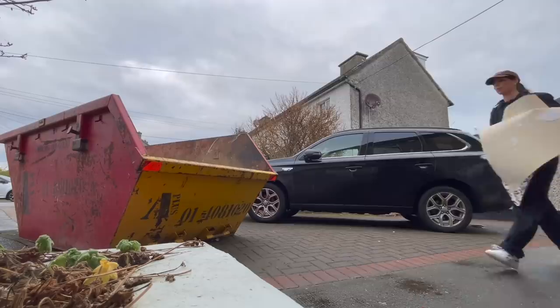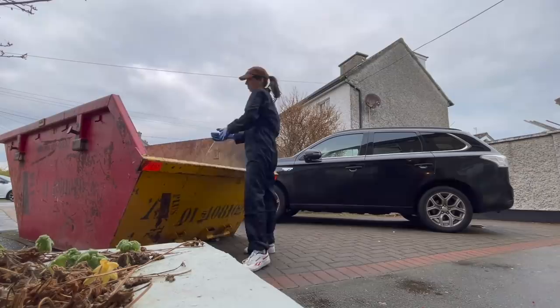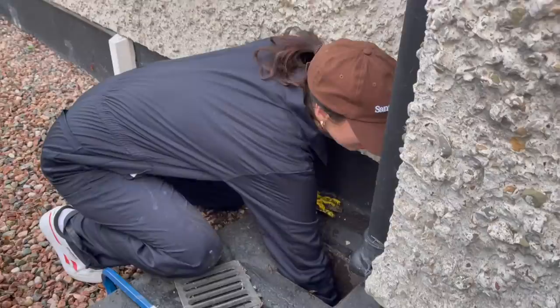We also rented a skip from Collect Skips. I'll link them below. They were amazing to deal with. Absolutely essential if you're pulling up wallpapers and carpets. You'll be left with a surprising amount of stuff to dump, so it makes a lot of sense.